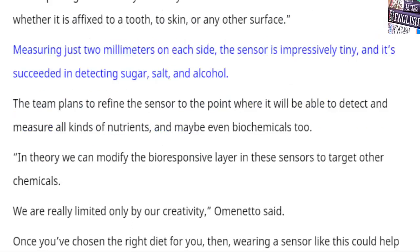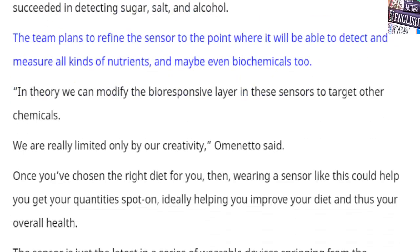Measuring just 2 millimeters on each side, the sensor is impressively tiny, and it succeeded in detecting sugar, salt, and alcohol. The team plans to refine the sensor to the point where it will be able to detect and measure all kinds of nutrients, and maybe even biochemicals too.